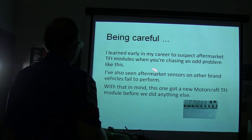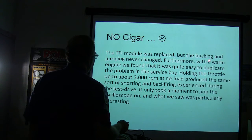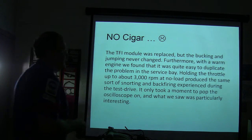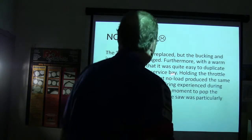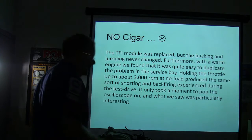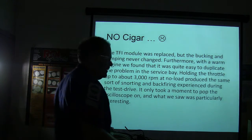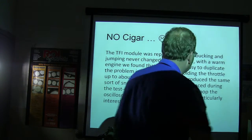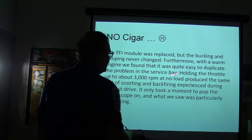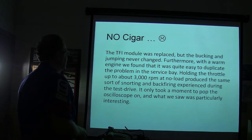All right, that was the same thing I was talking about here. That one got a new module, so it was replaced, but the bucking and jerking never changed. It just kept on bucking and jerking. With a warm engine, we found it was really easy to duplicate the problem in the service bay. We could hold the throttle and get it to buck, snort and cut up right there. What does that mean? That means we can scope it. We can get some more data that we couldn't get driving down the road with the tools we had in those days. And it would snort and backfire, the same way as when test driving it.